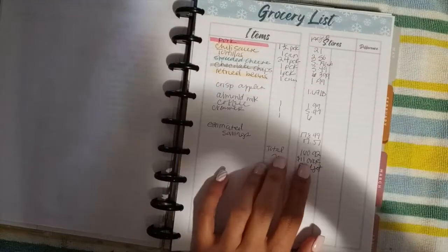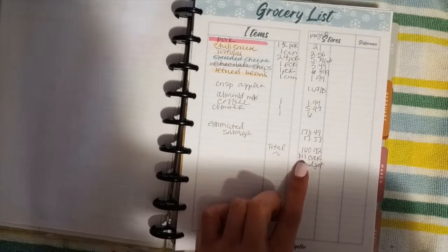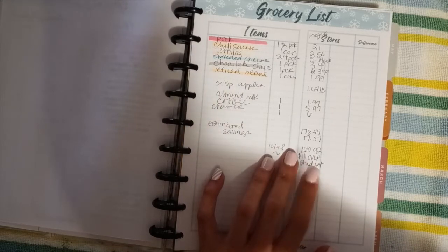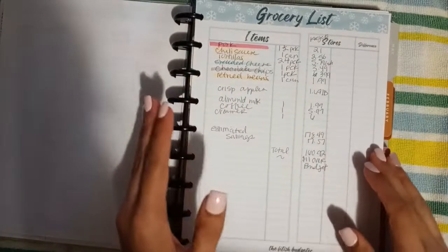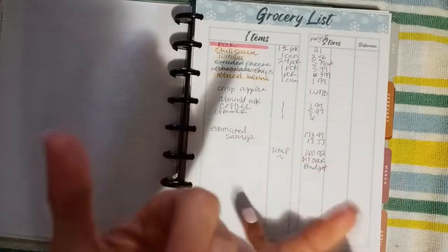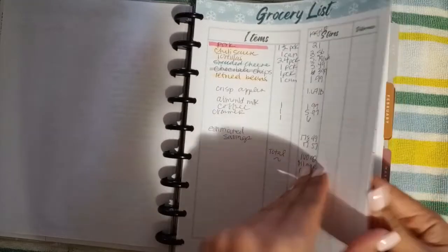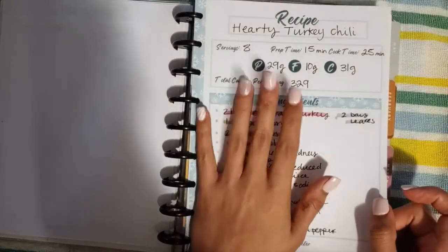I already knew that I was going to be over budget by $11, but I was actually a little bit more over budget, but I already kind of had an idea. I did want to get crisp apples, but I forgot them. Things that I forgot were crisp apples and turkey bacon. But other than that, okay, so let's go into depth into our recipes.